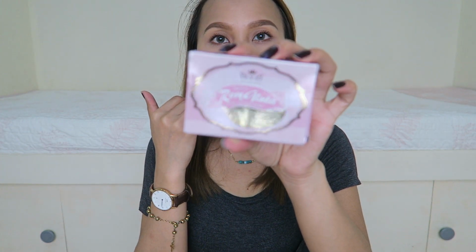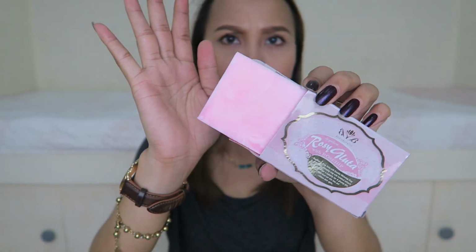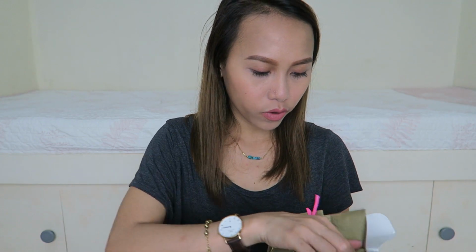This is the signature Rosy Gluta with the Rosehip. Ganyan itsura niya. I cannot wait to try this, you guys. Sobrang na-impress ako sa packaging nila. The actual soap looks like that. Pink, tapos may pagka-marble effect, pink and white. I like it. Mabango siya. And then the second box, nandito yung pampaputi ng leki-leki, you guys.